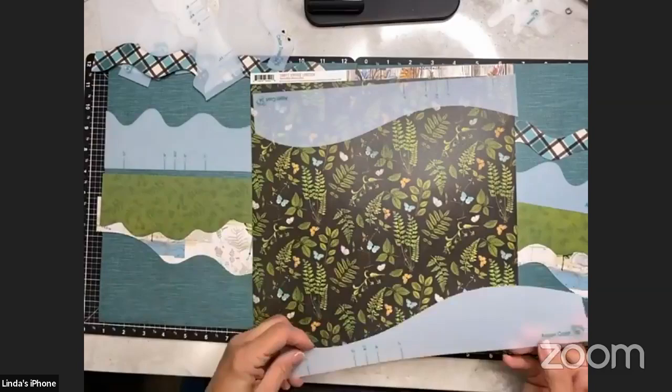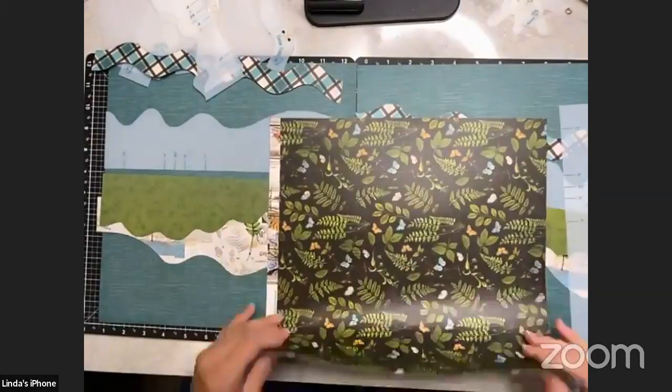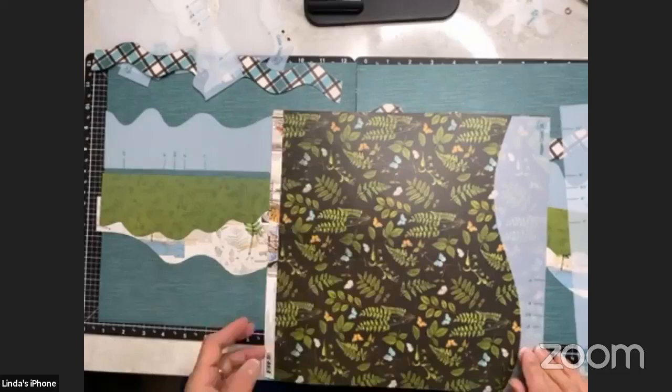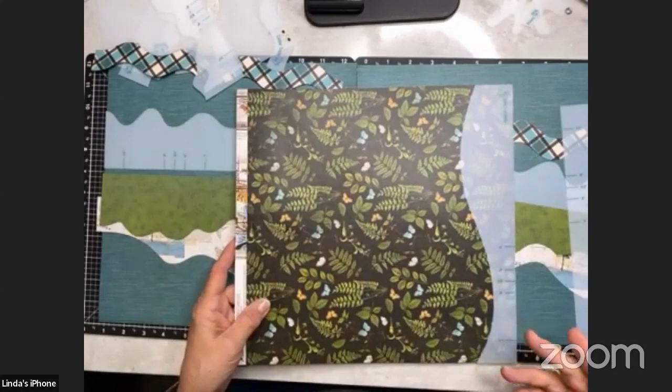Okay, so the slide flip, we're going to do on this one because it's really dark and the other side is a lot lighter. So what you do is you put your template the way you want it on the side that you want. But I can't see it. I mean, I can, but it's a little dark. So I'm going to turn it over on the lighter side.